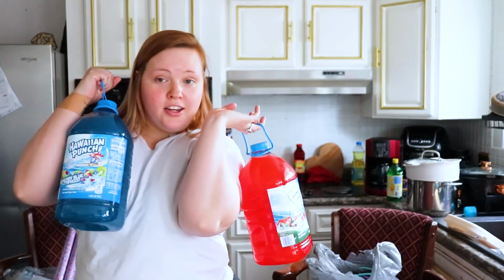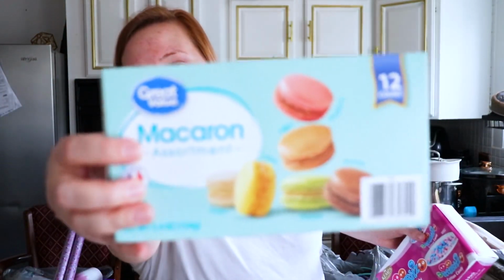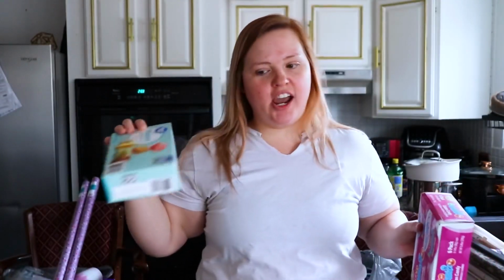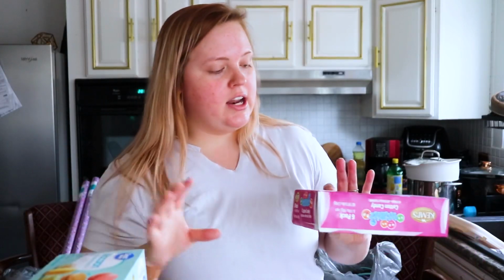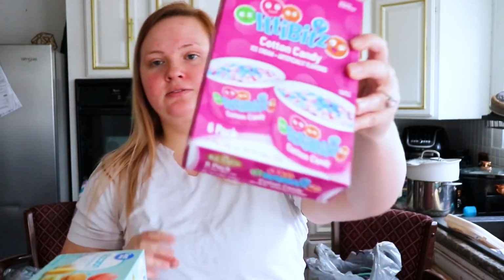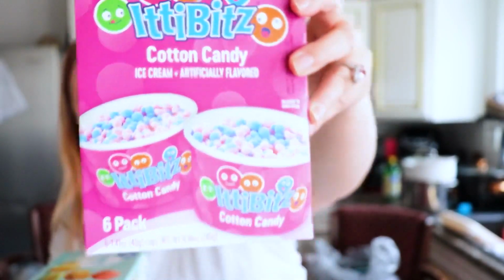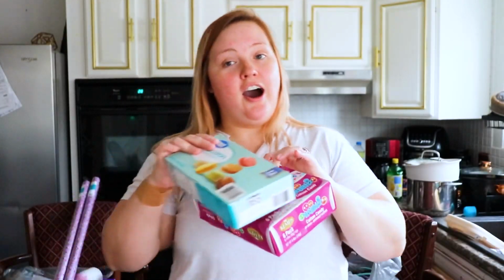We got Hawaiian punch. I got these 12-pack of macarons. Great value. I've never tried them, but we're going more for the aesthetic than the flavor, so it's fine. And then these Dippin' Dot looking, they're itty bits. And they're blue and pink cotton candy flavored.